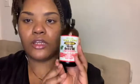Look at my hair. It shrinks so freaking bad. I'm gonna be taking my hair out using this Jamaican oil. I ain't gonna put too much up there. I'm just gonna use a little bit. But anyway, I'm gonna just rub it like that.